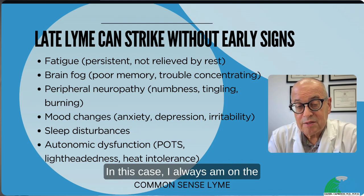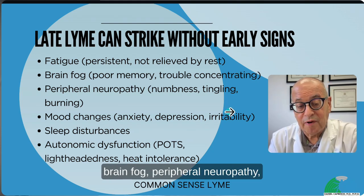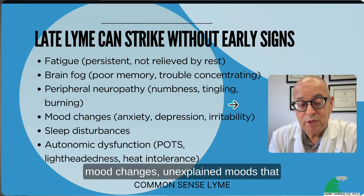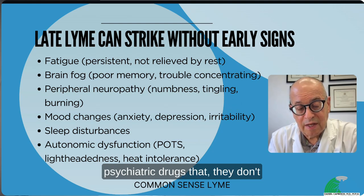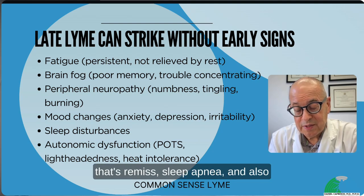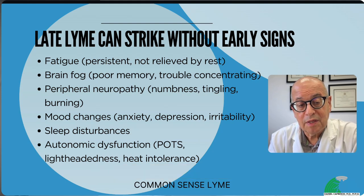In this case, I am always on the lookout for unexplained fatigue, brain fog, peripheral neuropathy, which includes numbness and tingling, mood changes, unexplained or exacerbated moods, or difficulty with various psychiatric drugs that no longer work, sleep disturbances that resemble sleep apnea, and also autonomic dysfunction like POTS, lightheadedness, and heat intolerance.